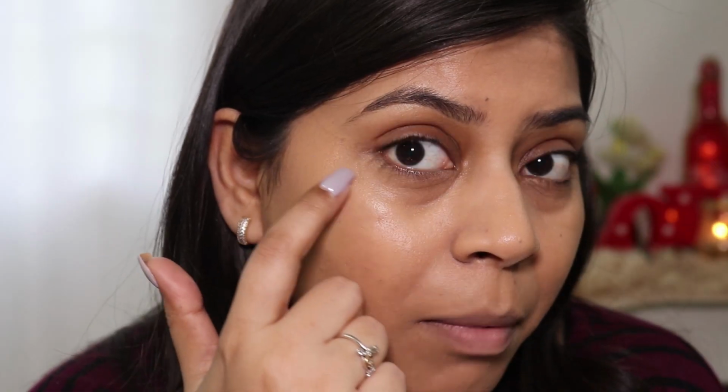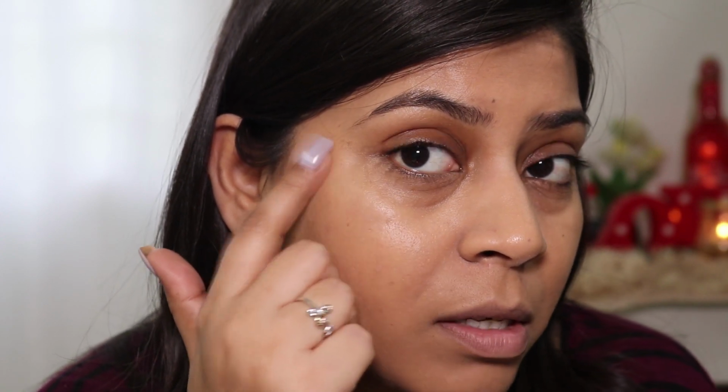So can you see this part? It's separating, and when I'm trying to blend it, it's moving from its place. And it's already separating and looks very dry already. So this time I'll try to blend this using the fingers. Let's see whether blending it with fingers is better or not.